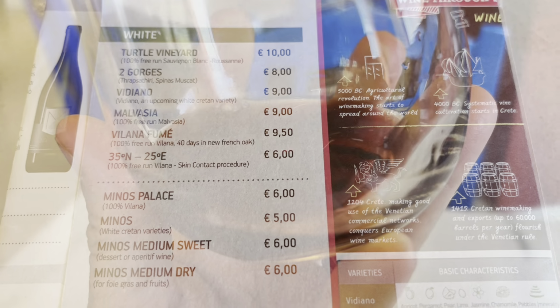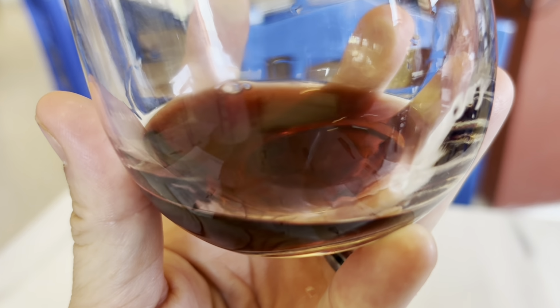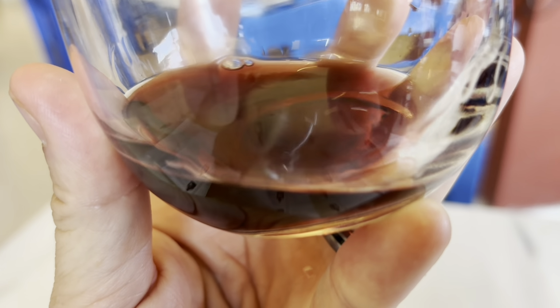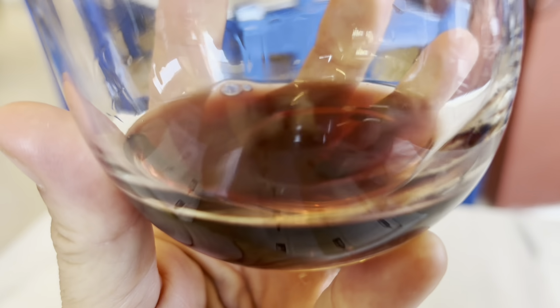Well done, Minos. This red is described as deeply and very dark ruby colored with a violet rim that indicates its youth. Just like me. I don't have a violet rim. Oh my God, I can't believe I just said that. I'm gonna get in so much trouble.